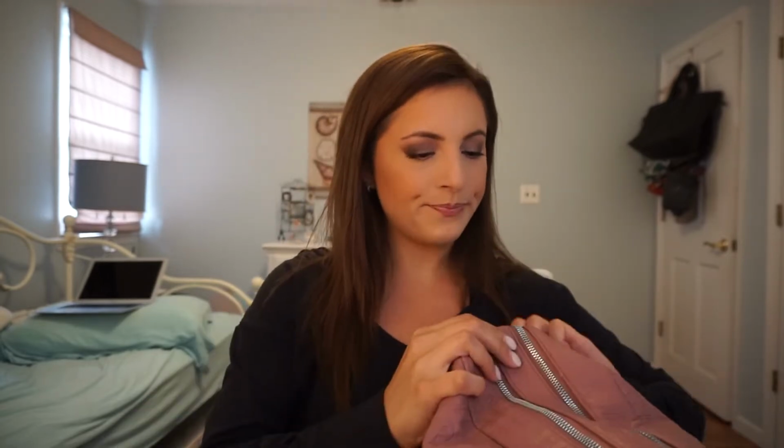Over here in this pocket that I have was all makeup products that I'm dropping everywhere. And on the other side was skincare, which I didn't use everything that I had in here, but you know, I overpacked just in case.